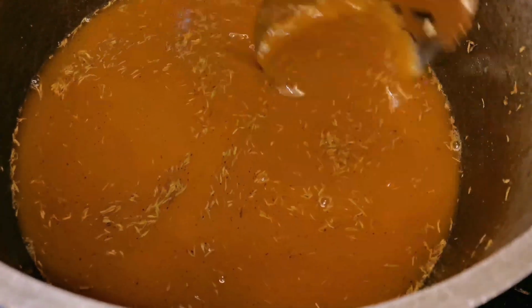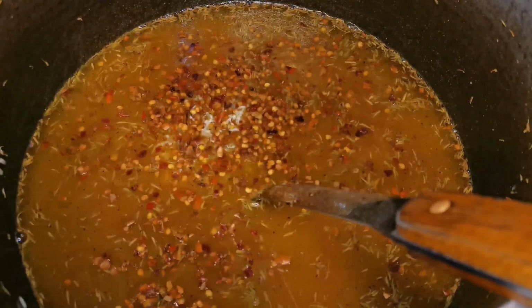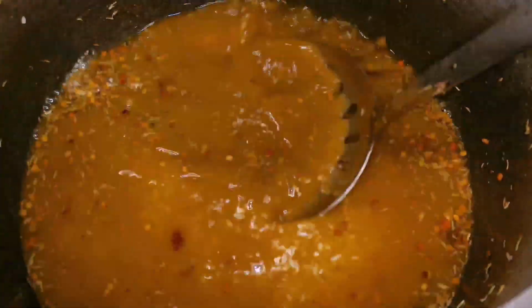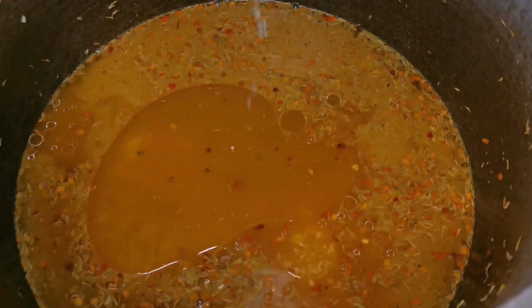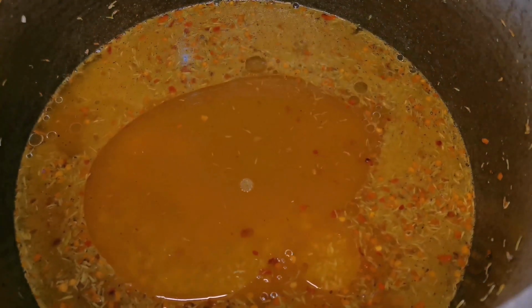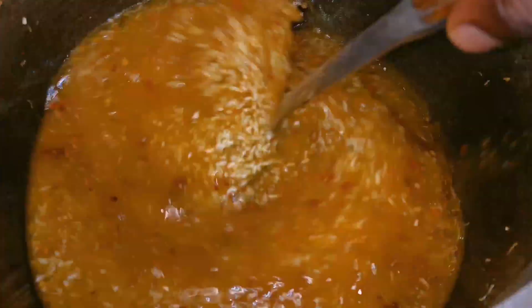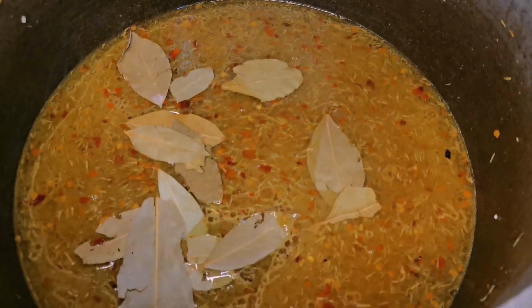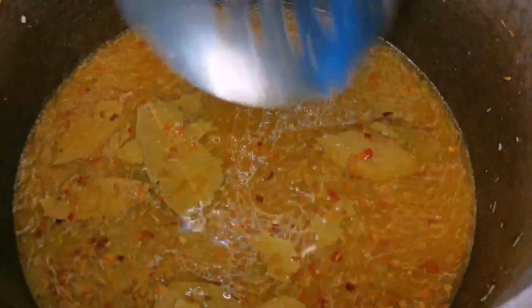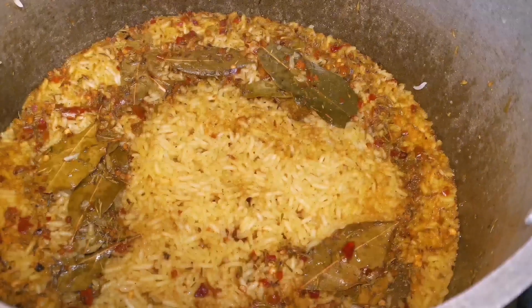Then I added my seasoning, and I added thyme and my chili flakes just to level things up. I forgot to mention that I already added my seasoning earlier. That's my Ginisa, my all-purpose seasoning. At this point I added just a little oil, just so as not to make my rice soggy. It depends on the kind of rice you're using, and the type of rice I'm using requires that. Lastly I added my bay leaf just to give it that nice look. And this is what we came up with.